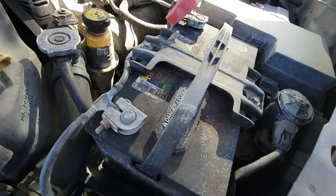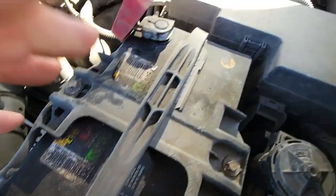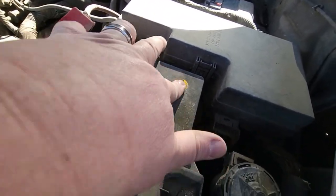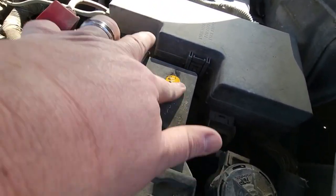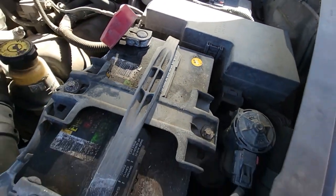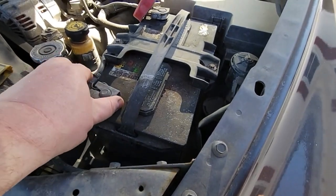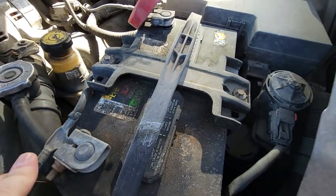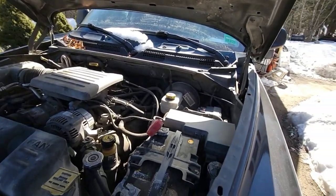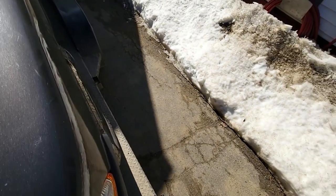What we got here? Battery don't look flat. Oh. It's a little bit old. Everstart. Walmart battery. I don't know.